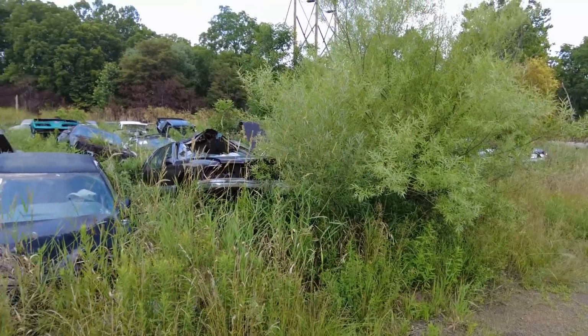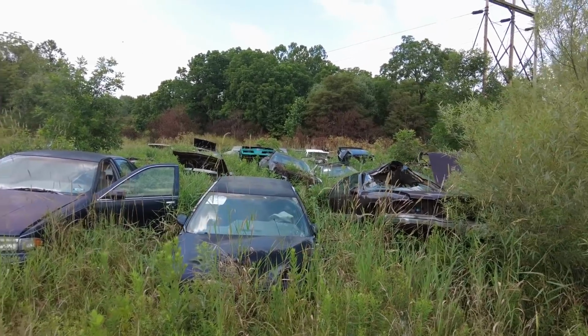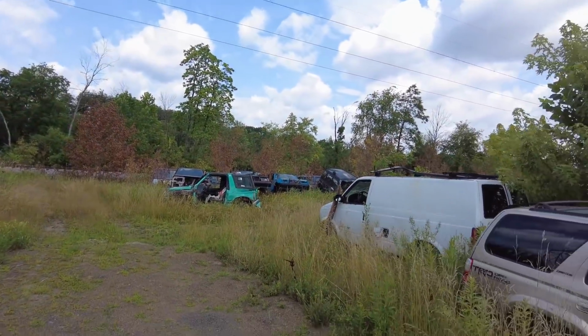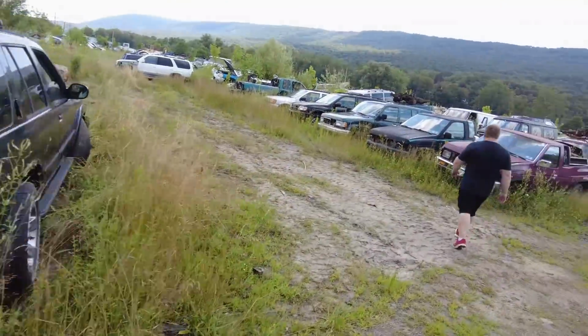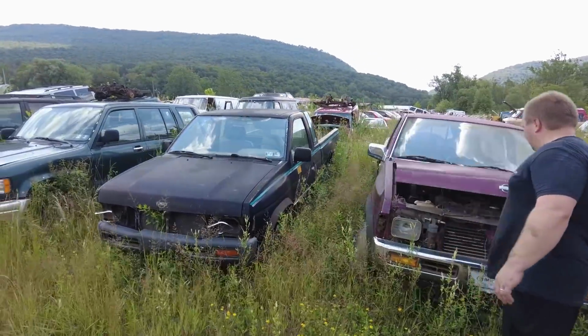My battery's getting low, but this is really thick, like mud, swamp kind of area. These are all Trans Ams and Camaros and stuff like that back here, but the weeds are so thick. Trackers, a bunch of Trackers. Old Nissan hard bodies. Engine's still in.